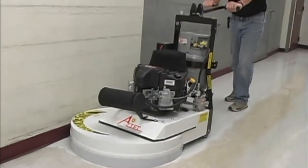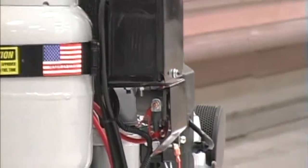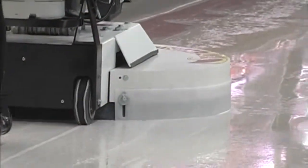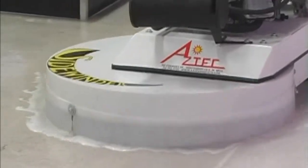And we offer a 24-inch Sidewinder for working in tighter spaces. It has the same features as the 30-inch Sidewinder and can strip at over 13,000 square feet per hour.